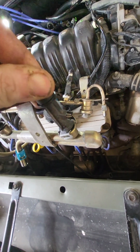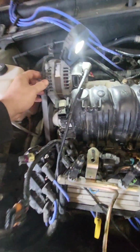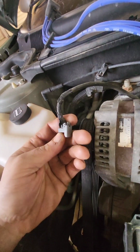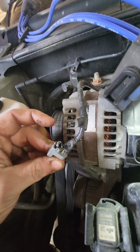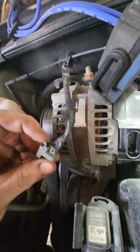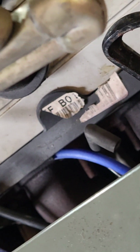Alright, first issue on this endeavor. I snapped the AC Delco injector. The second issue I see is somebody has repaired one of the injector plugs. It's no big deal. It still locks into place. You can see where they spliced the wires back there. But that's what happens when you work on plastic that's this old, I guess.